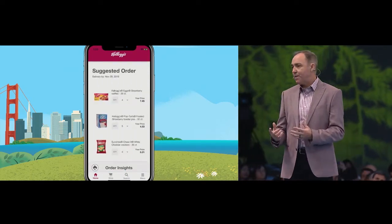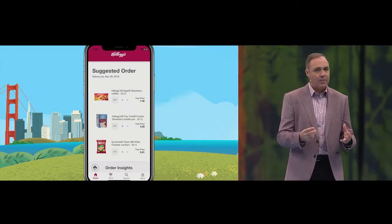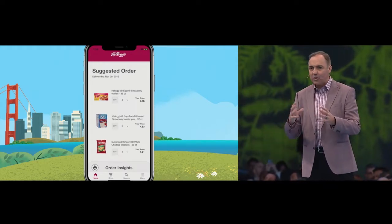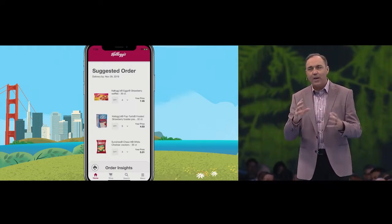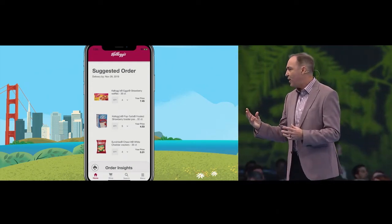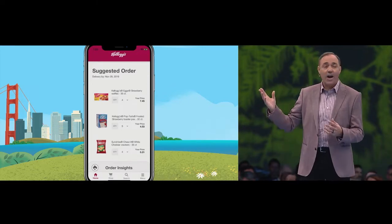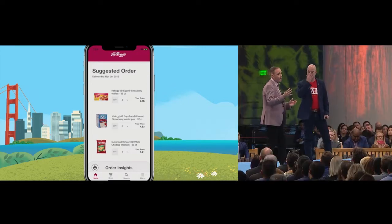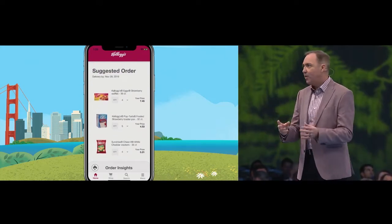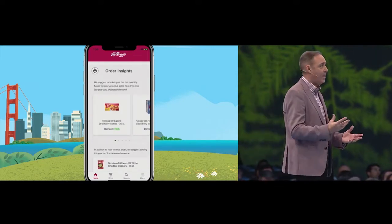So suggested order is driven by Einstein. And Einstein's taking order history with trending information and archetype customer segmentation and creating a data set that then says, Sarah, there are some products that you need to think about in more detail. In this case, a pre-populated cart with 5 products, 4 of which Sarah already stocks, but Einstein doesn't think that she's stocking enough to capitalize on the demand. And the 5th one is a new product.